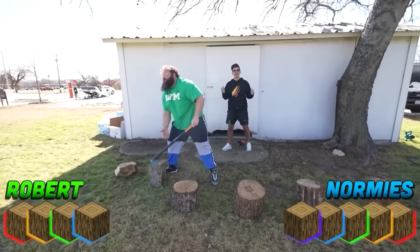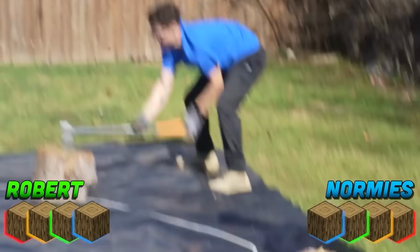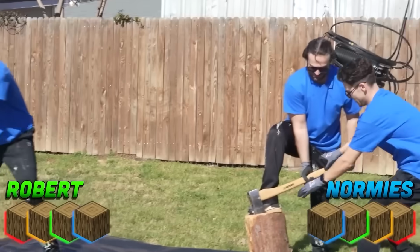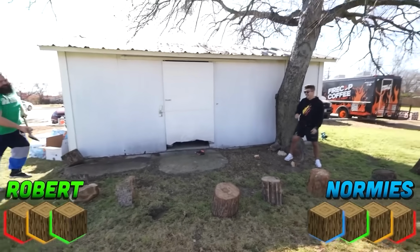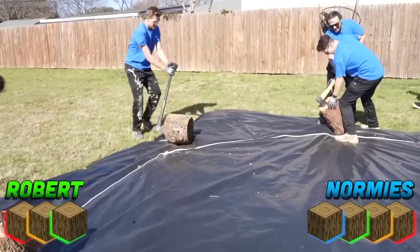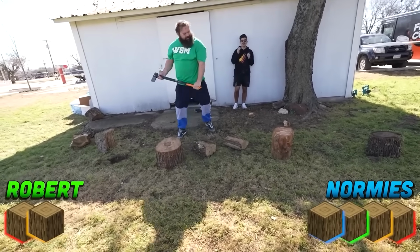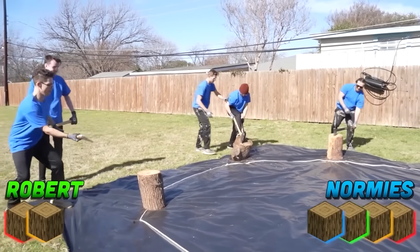Robert just used his bare hands to split it. Teamwork! Yeah! All right! Wait, I'm just stuck. I'm stuck too! What the heck? Come on. I don't know what's happened over there, Rob. Ignore him. Yes! Robert's got 2 down! Teamwork! You can still win! Oh my God, he one-shot it! Rob, you just gotta do 5! Loving the teamwork, guys! This is awesome!